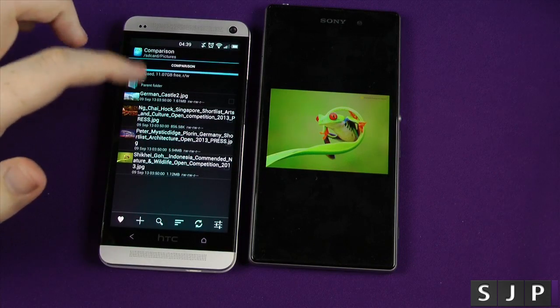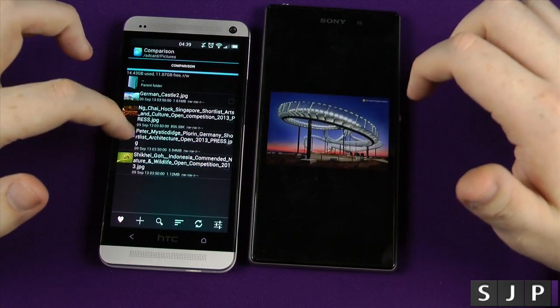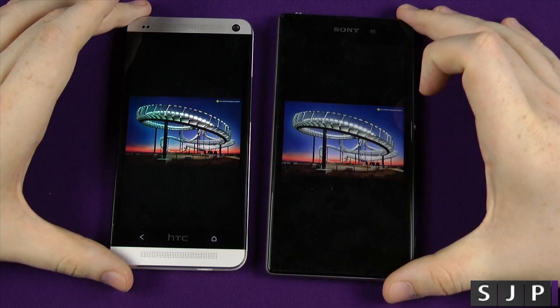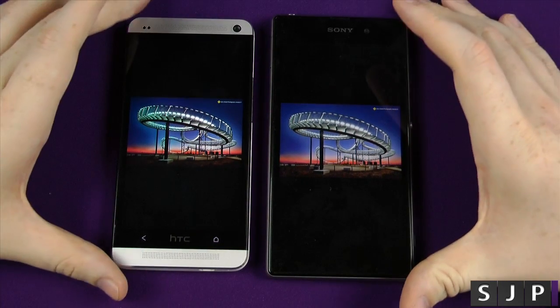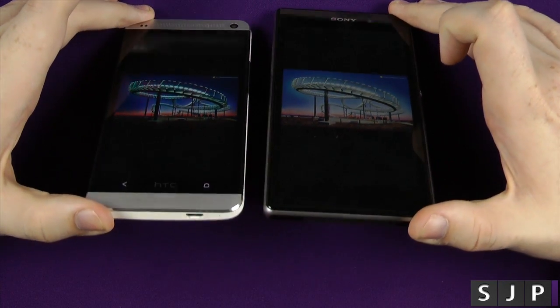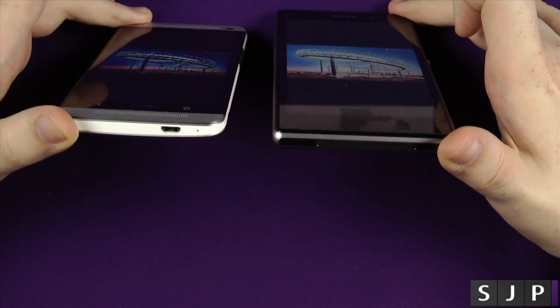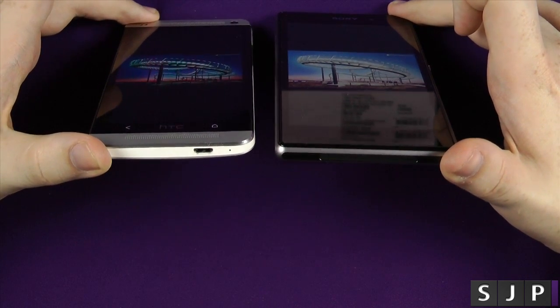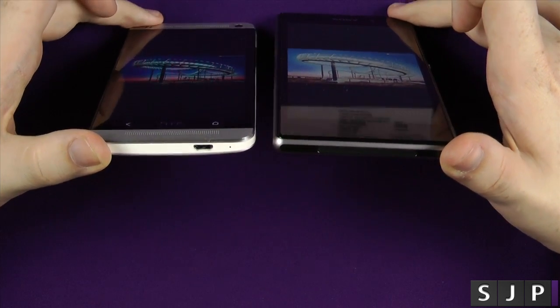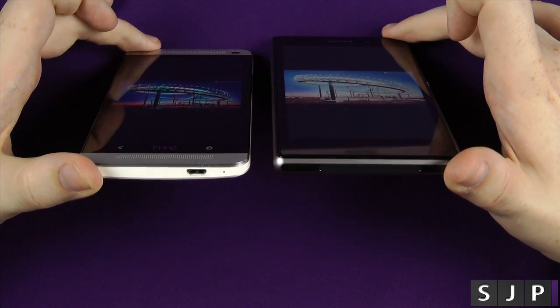So let's jump out of that one and go to the next one, which is this one on both devices. And again, this image is from the Sony Xperia Z1. It's one of the stock images that come on there. So again, we're hopefully going to show you. Going to go like that. Once again, you can see the Xperia Z1 is a little bit white and a little bit washy. Whereas hopefully you can see that. Hopefully it's coming off properly for you.